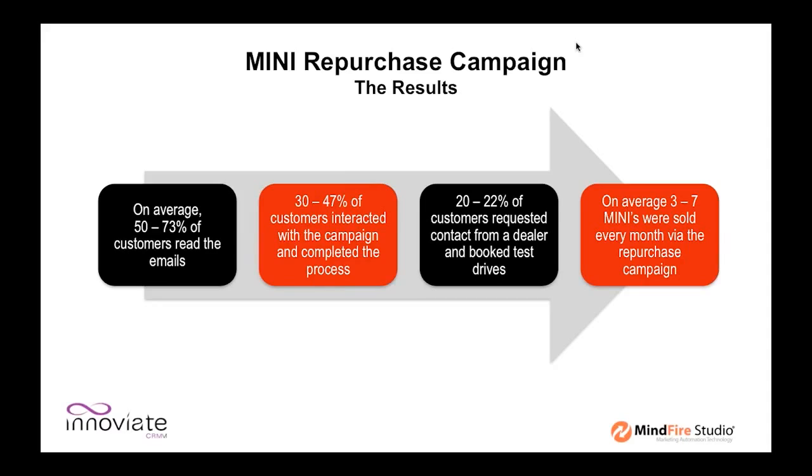So the results, on average, 50 to 73% of customers read the email over the period that we set it up. And this was over the 2-year period that the campaign ran. 30 to 47% of customers interacted with the campaign and completed the process, and 20 to 22% of customers requested contact from a dealer and booked a test drive. And on average, they sold between 3 to 7 minis per month via the Repurchase program over that 2-year period. So obviously they were able to use it. It was a really good return on investment for them that they're making.